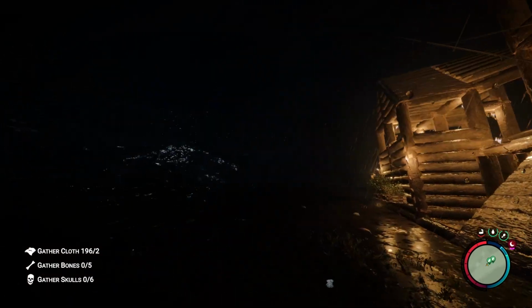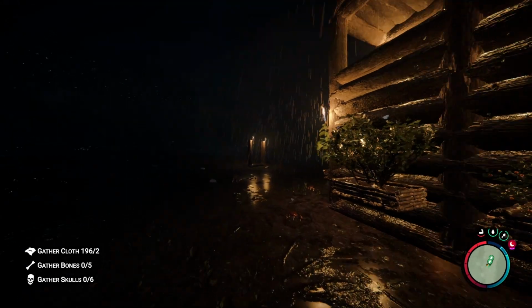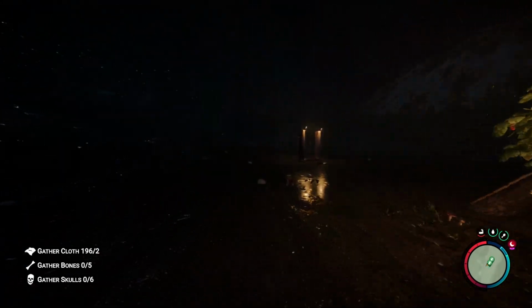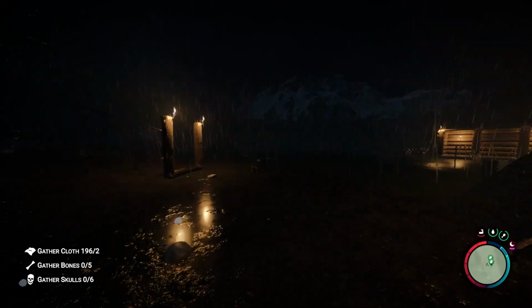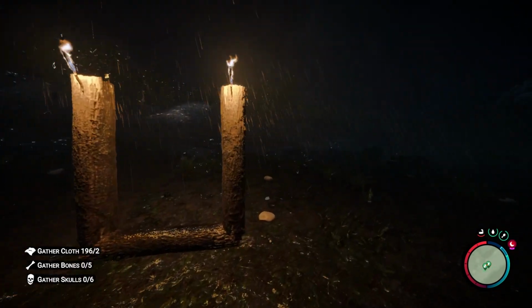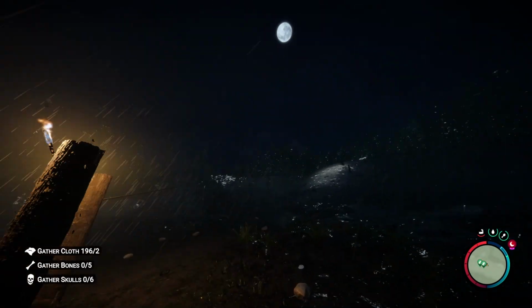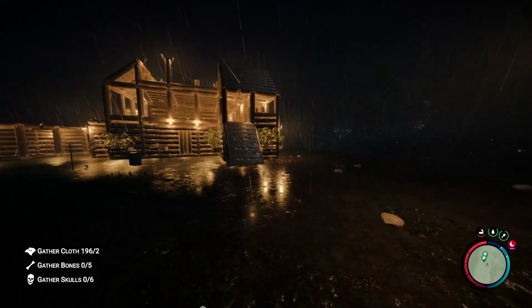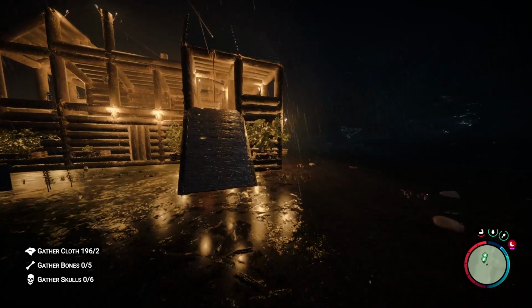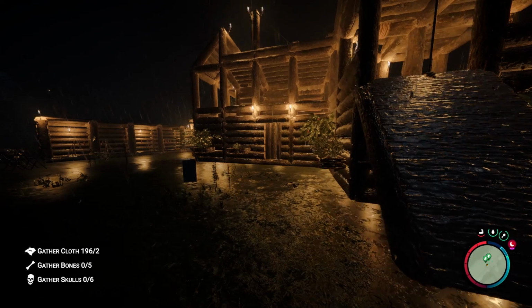Starting to rain. The seasons up here change pretty quick. And with the recent update, I'm noticing I really need to keep a lot of food on hand because your thirst and your hunger seem to have decreased with the recent update. You get tired, you get hungry, and you get thirsty faster.